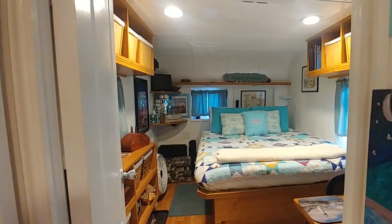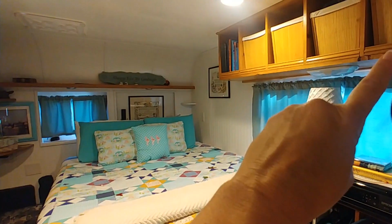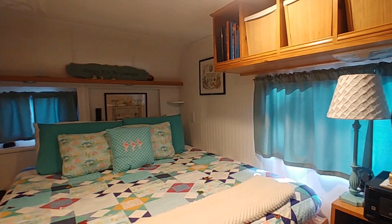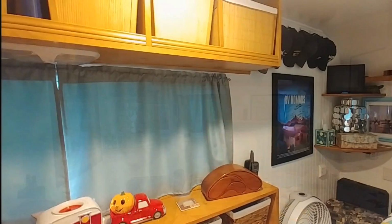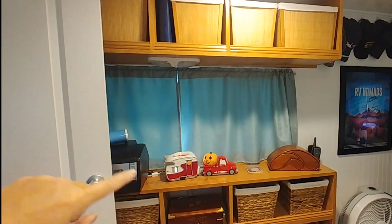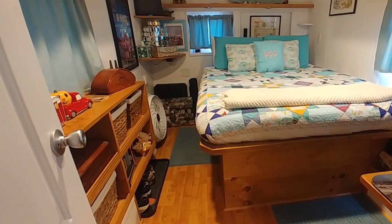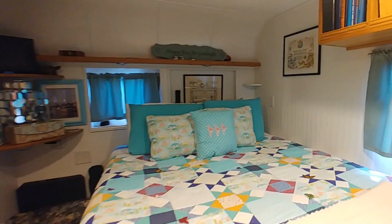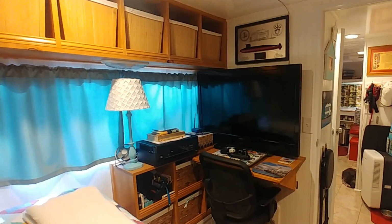Now let's go into the boudoir. Got lots of storage up here for clothing. Lots of storage on this side also, at the top and at the bottom. We have storage under the bed, another widescreen TV and a desk area.